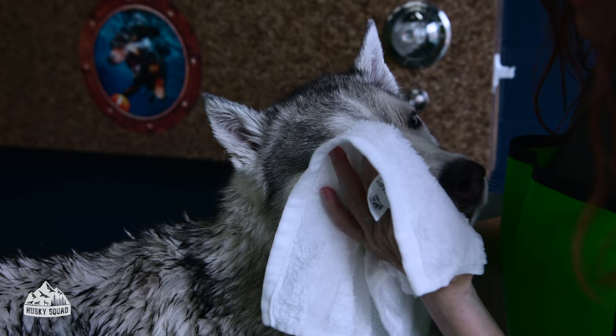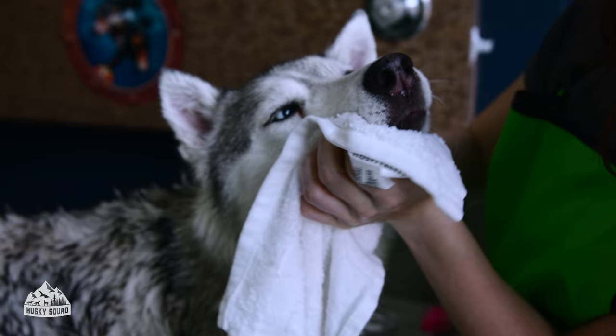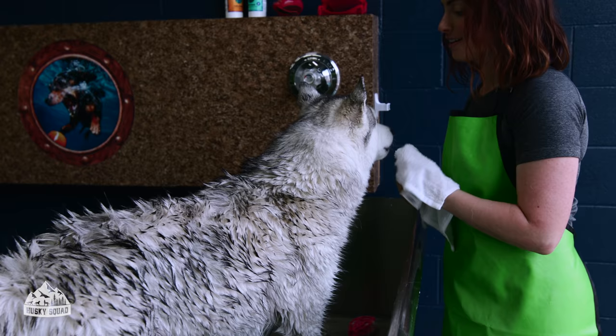What we also learned is that the health of the ears, besides, of course, environmental conditions, really depends on your dog's diet. This is something to keep in mind.